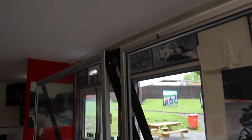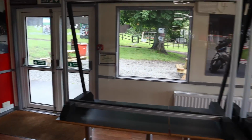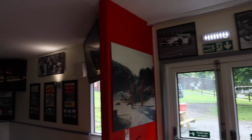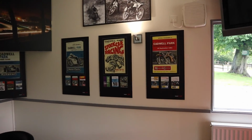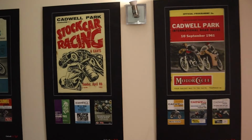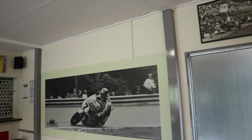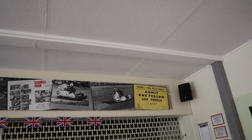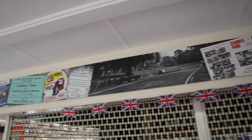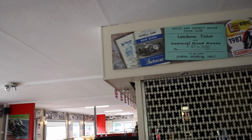Okay, so some more. Ignore the COVID-style sign-on screens, which they have to do. Look at that, that is amazing. These are the old posters from back in the day. Sorry guys if this feels really long, but I really wanted to do a bit of a tour of Cadwell Park from this side. And again, where the bar is, you've got some iconic pictures, some tickets from back in the day, some stamps. Amazing stuff.